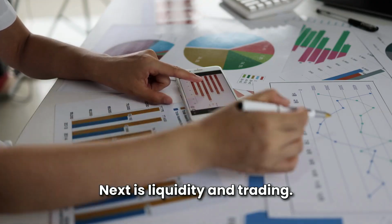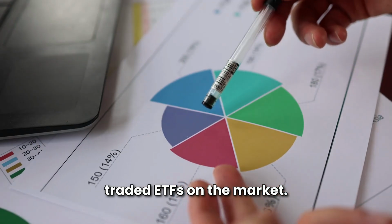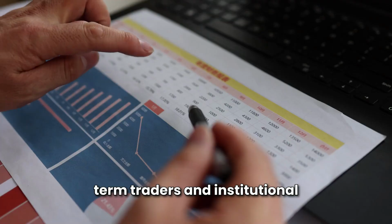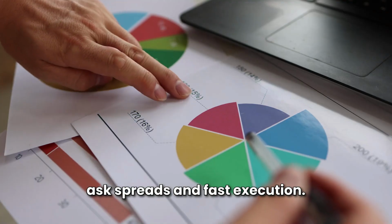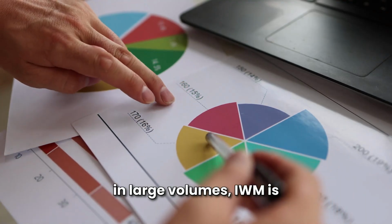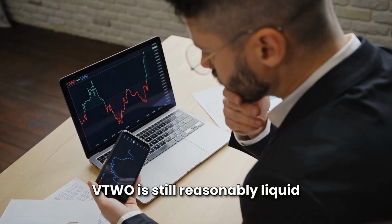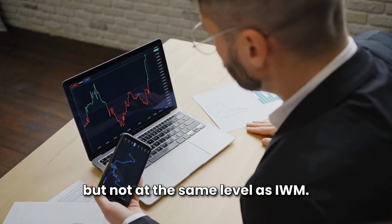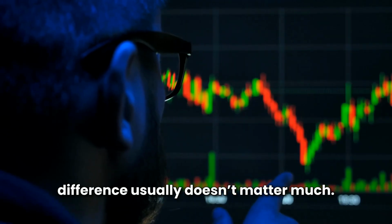Next is liquidity and trading. IWM is one of the most actively traded ETFs on the market. That makes it a favorite for short-term traders and institutional investors who need tight bid-ask spreads and fast execution. If you plan to trade frequently or in large volumes, IWM is likely the better choice. VTWO is still reasonably liquid, but not at the same level as IWM. For long-term investors, that difference usually doesn't matter much.